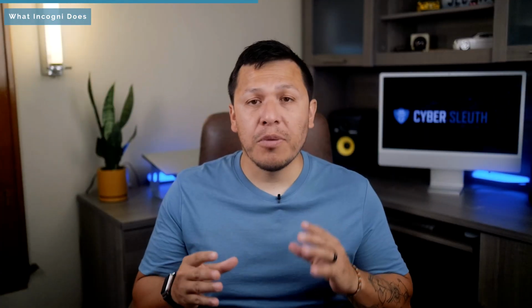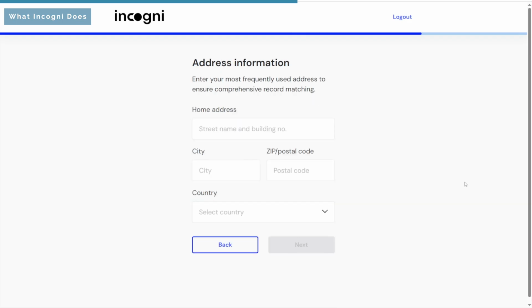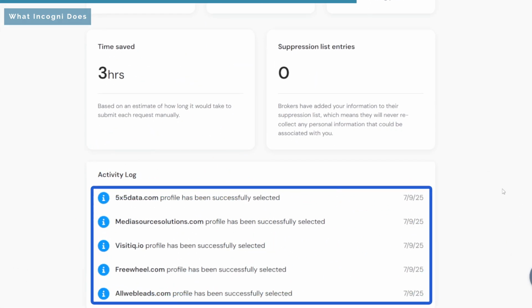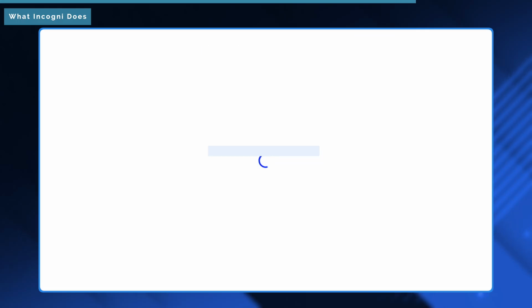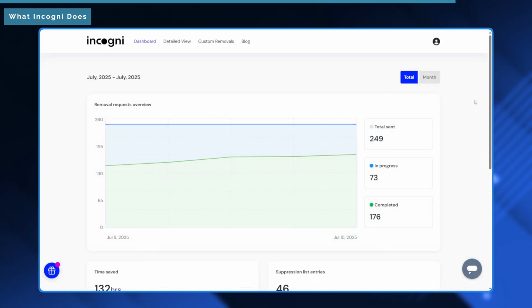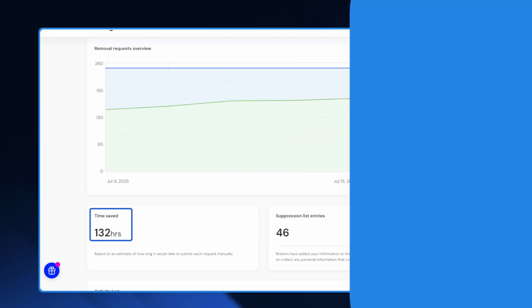After you sign up and provide just some basic information like your name, date of birth, and address history, it gets right to work. It automatically starts sending automated takedown removal requests. Now, how does all of this look? Incogni has a clean dashboard. I popped over, checked it after 30 days. It provided the information of what automated takedown requests it did, what's still in progress, and how many hours of manual opt-out requests it sent on my behalf.